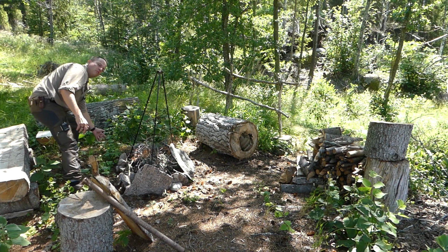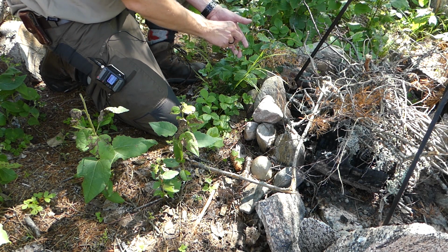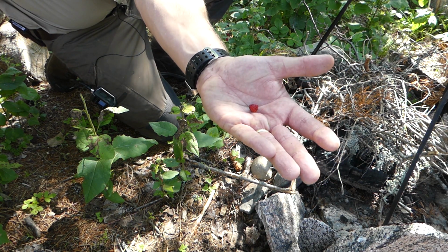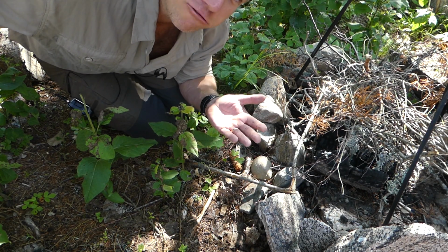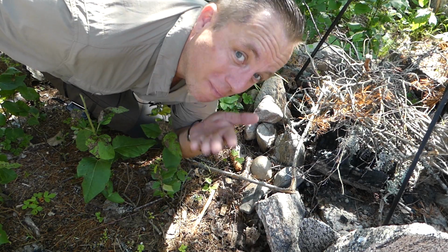And down here we have nutrition. Wild strawberries. Here we've got wild strawberries. Nothing more than a morale booster in terms of nutrition. They taste great. Really sweet.